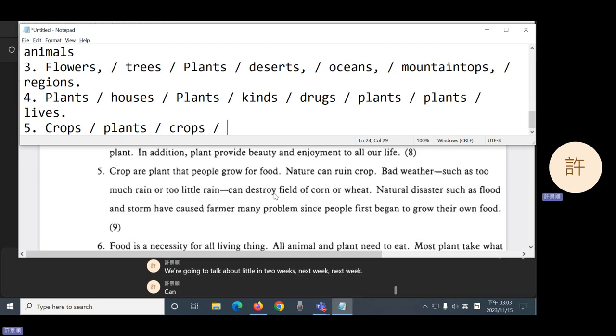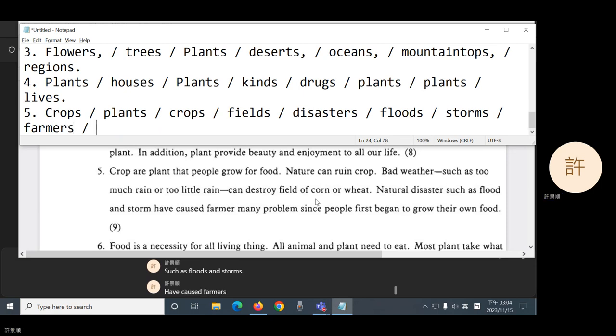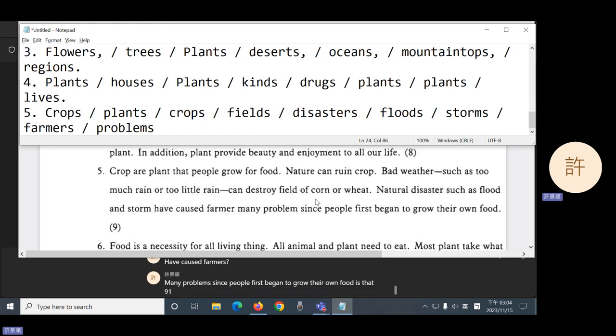Can destroy fields of corn or wheat. So again, a kind of food is uncountable. Natural disasters, such as floods and storms, have caused farmers many problems since people first began to grow their own food. Is that 9? 1, 2, 3, 4, 5, 6, 7, 8, 9.